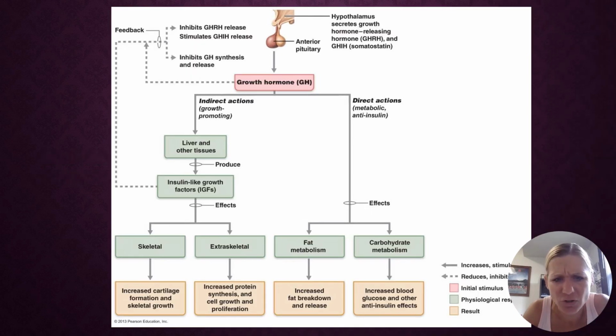This is just kind of cool. This shows you all the different things that are happening as it relates to growth hormone. So here you can see growth hormone being released from the anterior pituitary, and it's going to work on a feedback loop. Okay, so again, growth hormone is going to have some direct actions, like metabolic actions. So it's going to cause an increase in fat breakdown and release so that we are using more fat. It's also going to increase sugar metabolism or carbohydrate metabolism. So again, if I want to grow, I've got to have fuel in order to do so.